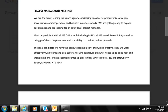Pay close attention to what it is they're looking for. We shared earlier about skills and qualifications. In that second portion there, it talks about must be proficient with all Microsoft Office tools, including Microsoft Excel, Microsoft Word, PowerPoint. Guess what you should be putting in your skills and qualifications? Again, if you're proficient, if you're at expert level, then you want to put that. If you're at expert level at Microsoft Excel, then you want to put that in the portion of skills and qualifications. Maybe you are proficient in PowerPoint. You want to put that. Again, you want to take out what it is they're looking for to be able to put it into your cover letter and your resume.